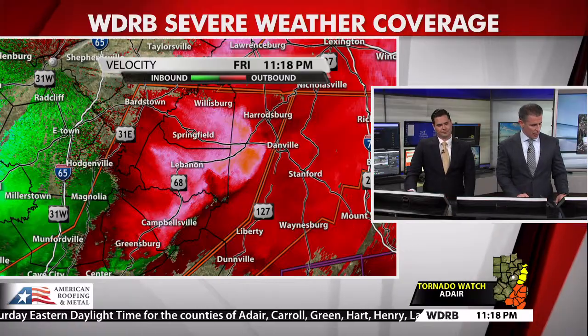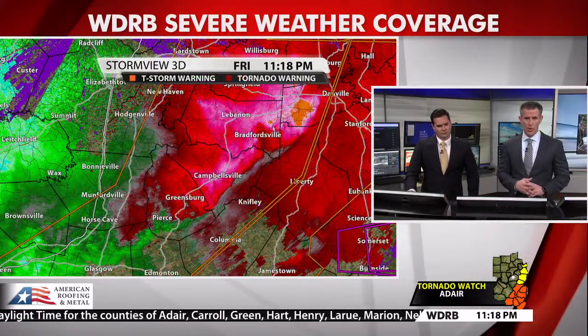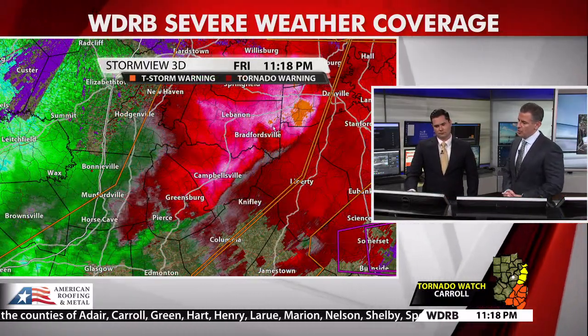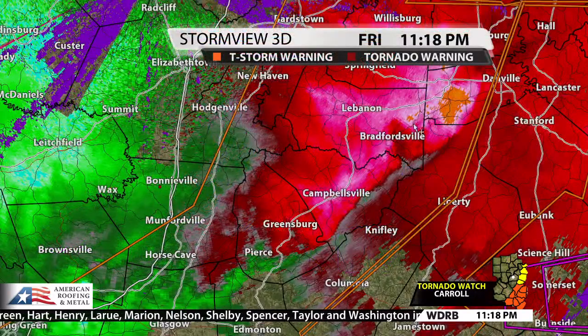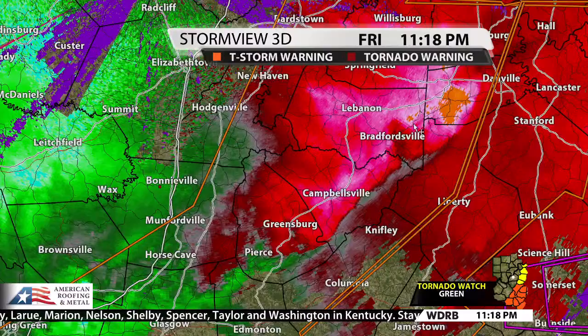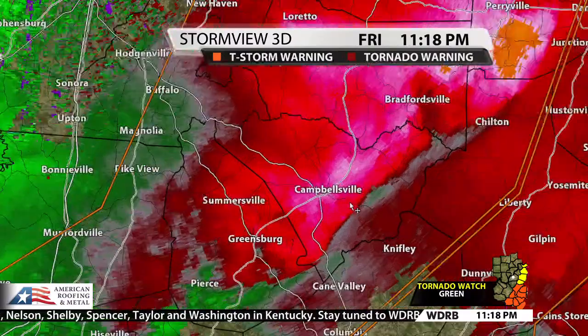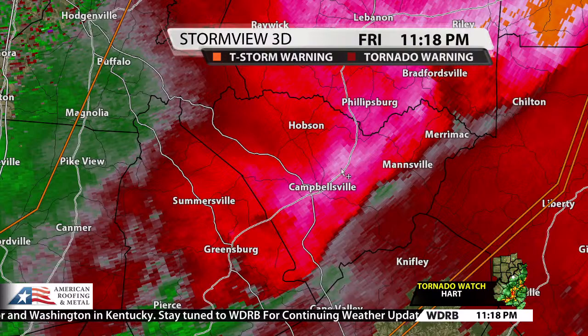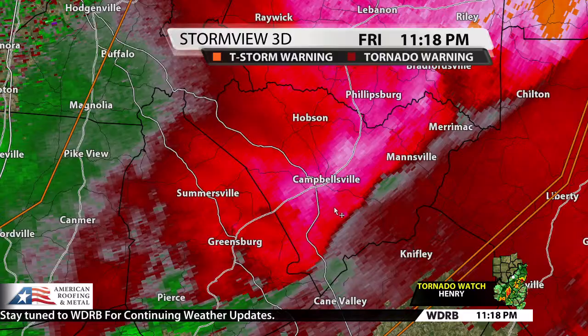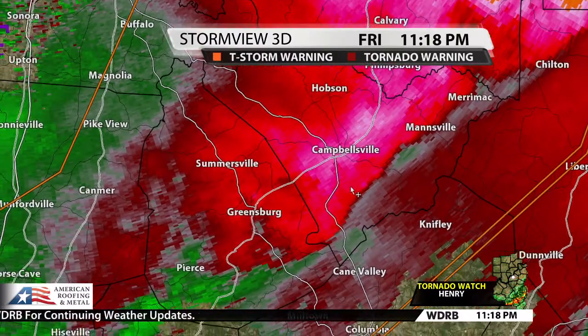I'm going to come back over to you onto the analyst here real quickly. So it definitely looks like the most intense winds are now breaching our area. Correct. But Campbellsville is probably still looking at some 60-mile-an-hour winds, Lebanon, Bradfordsville. These are still jarring level winds that are occurring in some parts of our area. Yeah, and this is not something that you want to see.